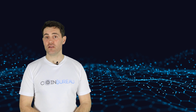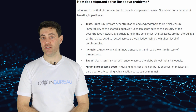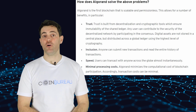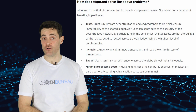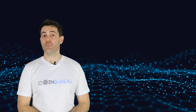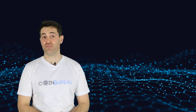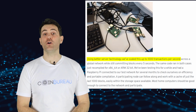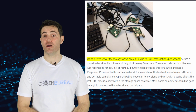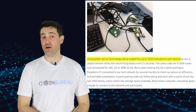Like many other cryptocurrency projects, Algorand is trying to tackle the blockchain trilemma. Essentially, they're trying to develop a network that's not only decentralized and secure, but is also highly scalable. They've developed a permissionless, pure proof-of-stake protocol with open participation and transaction finality. And according to some early stats from their network, they say that they're able to achieve about 1,000 transactions per second.